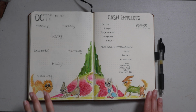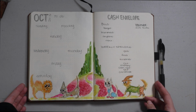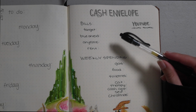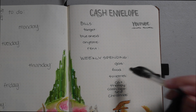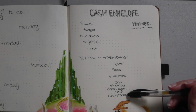So the way I do my spreads is I have my weekly to-dos here on the left and then my cash envelope breakdown here on the right. So I'm just gonna go ahead and get you guys all zoomed in a little closer so we can see what I'm writing. All right, so this is how I write out my breakdown: I have my bills that are coming up for the week, my weekly spending, so money that gets put away every week that may or may not get spent that week. I now have my little sinking fund down here, which is for Christmas.